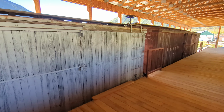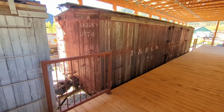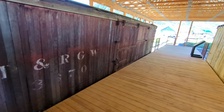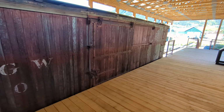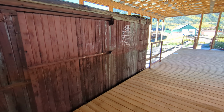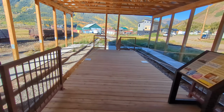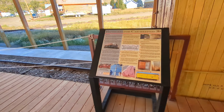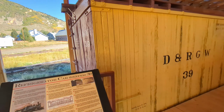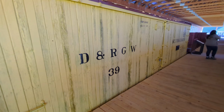Thought maybe this was a refrigerated car. I don't think it is. Well, it would have been an ice car. They'd put blocks of ice in it. Oh, here's one. Here's a refrigerator car. These are all wooden. Most of the equipment was wooden. It's really neat to see these. I only ever seen them in books, VHS tapes, YouTube. Here's the refrigerator car. They would actually open up the hatches on the ends and they would slide in big chunks of ice. That's how they kept things cool.